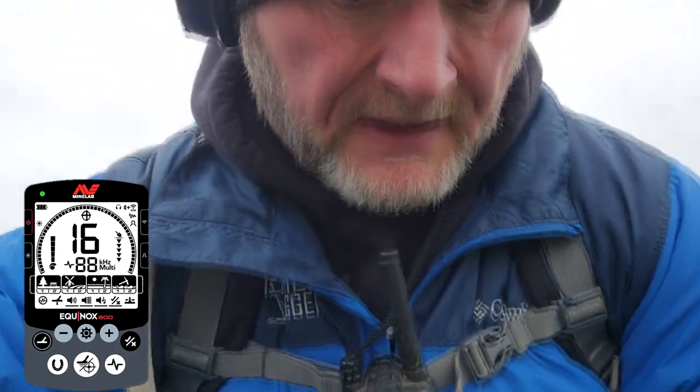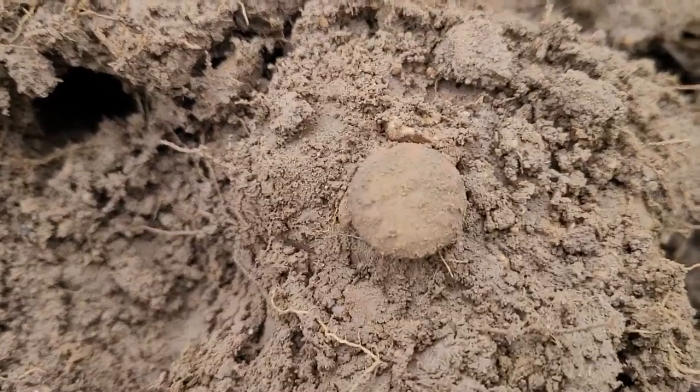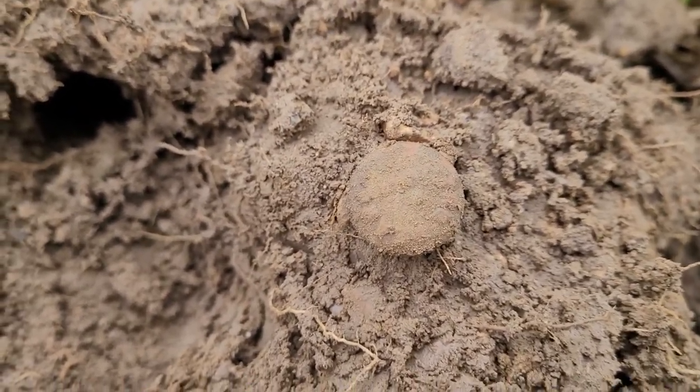Somebody just got a silver. Let me see what it was. What kind of silver was that? Yeah, milled. A milled silver. I just got a solid 16 here and just popped it up, and it's going to be a button. There it is. We'll clean it up and see what it looks like.